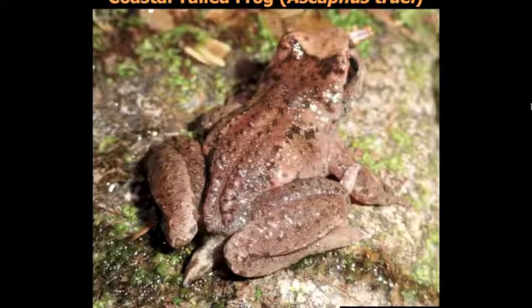But only males have the tail because it's actually not a tail. It's a reproductive organ, and this is one of the few species of frogs that actually has internal fertilization, which is definitely unique among amphibians because normally it's all external fertilization. So it's really cool to find this species up in the Northern California region, and they're only associated with clear flowing streams in redwood forest.